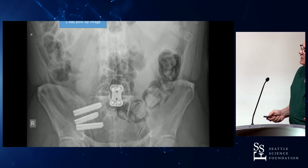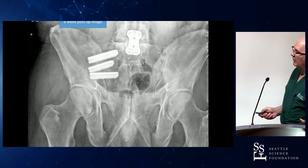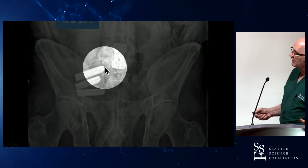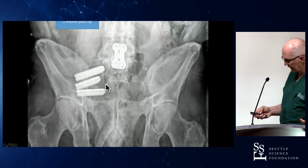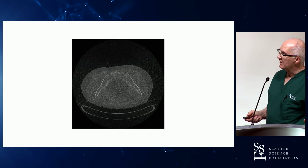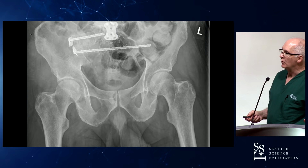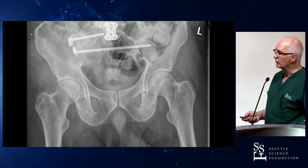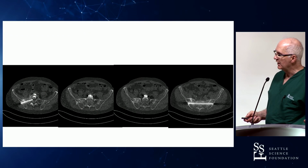So here he is, initial post-op films, then here he is at 6 weeks, and what we see is a halo formation that develops around the tips, and then you get a little sclerotic reactive rind around it, which is the best sign you're going to see for loosening. So again, I blocked it to see if that was what relieved his pain. It did. I took those implants out and did an open anterior ilioinguinal approach with autogenous bone grafting. That's a big surgery.